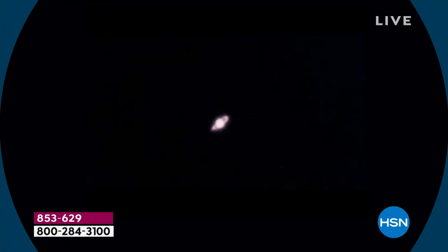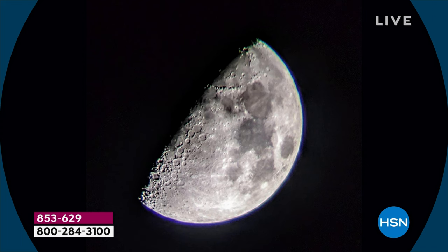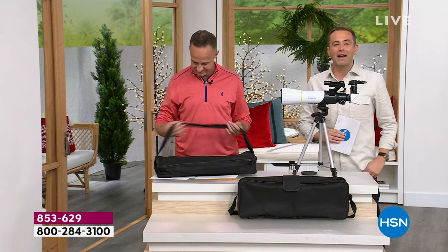So there you saw Jupiter and its moons. Now you're seeing Saturn and those incredible pictures of the moon as well. Magical. You just set your phone on top of that little smartphone adapter, click away, and you're able to share the things you're able to see as well. And that's what's so exciting about it. You bring other people into the moment, the event.